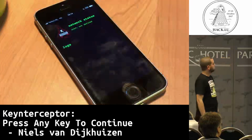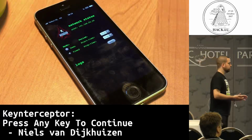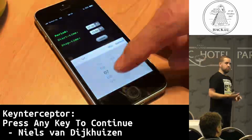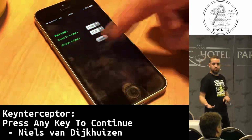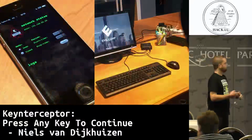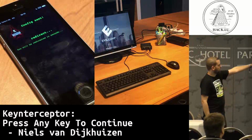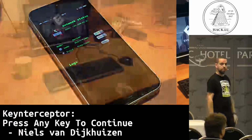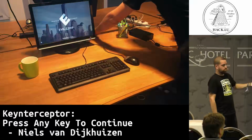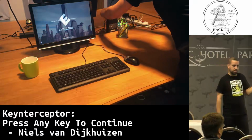We get an IP address, and then we are able to either put it in demo mode or timed mode, and set the start and the stop time when it can be active. And then we send over the IP address and the period in which it can be active. Now the LED has stopped blinking because it received the configuration, which is stored in the EEPROM. So if I disconnect the Keynterceptor and reconnect it, it will still have the configuration.